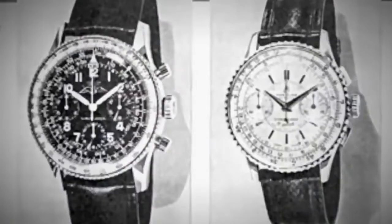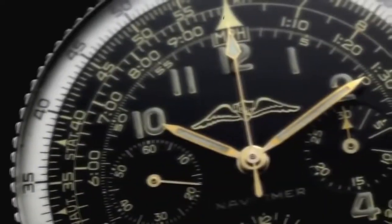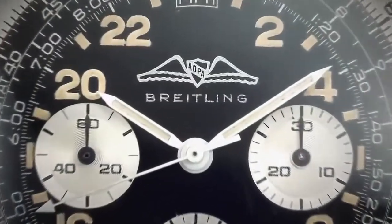In the 50s, Willy transforms Breitling from war to peace and launches the Navitimer, a wristwatch made for civilian pilots with a circular slide rule. It becomes the official watch of the Aircraft Owners and Pilots Association, the most iconic Breitling model ever made.